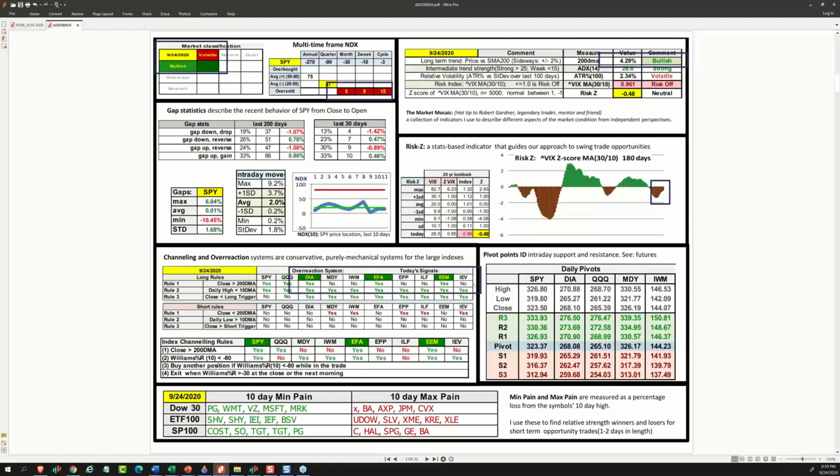Handful of overreactions, handful of channelings, including the market itself, SPY. The best preservers of value here: Procter, Walmart, Microsoft, Merck. I'm liking Microsoft right now.